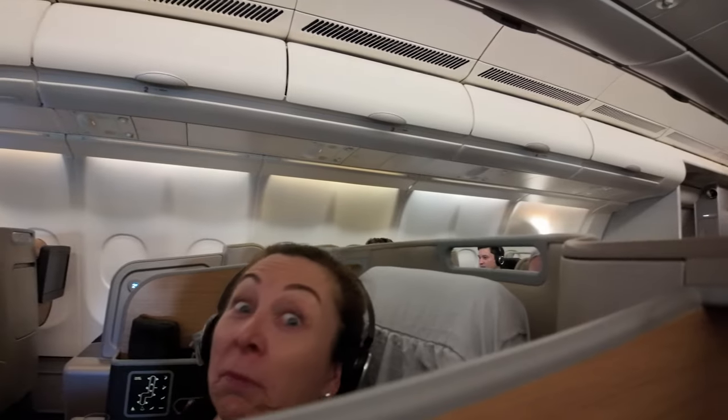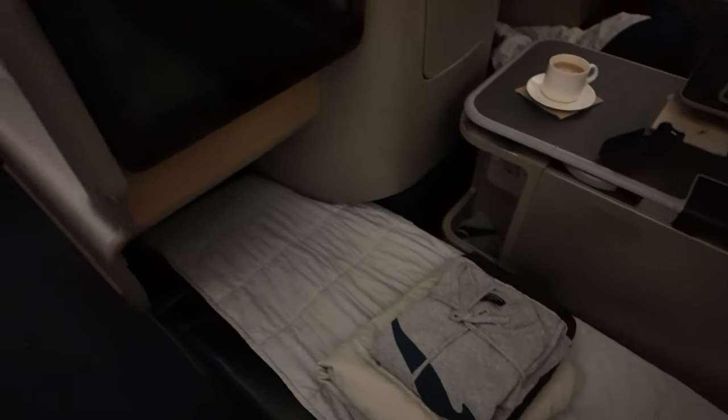I can hardly see you. It's a huge effort to peek around this barrier to see you and even talk to you. You can see it over the top. Hello. The beds lay out completely horizontal, so you could lie flat, which was great. They laid out the bed for us and they gave us some pyjamas. You can certainly sleep a lot easier when you lie down completely flat.